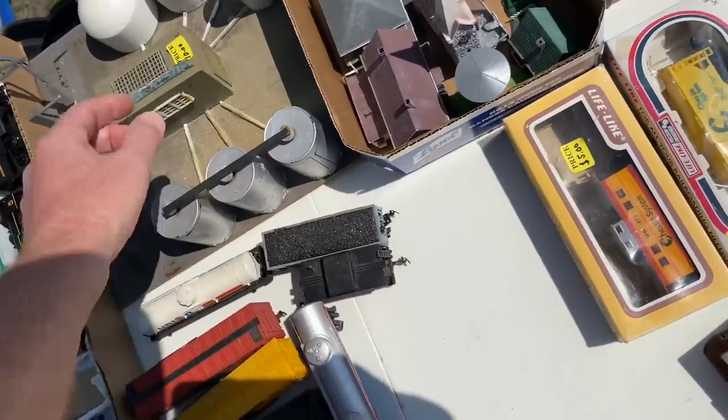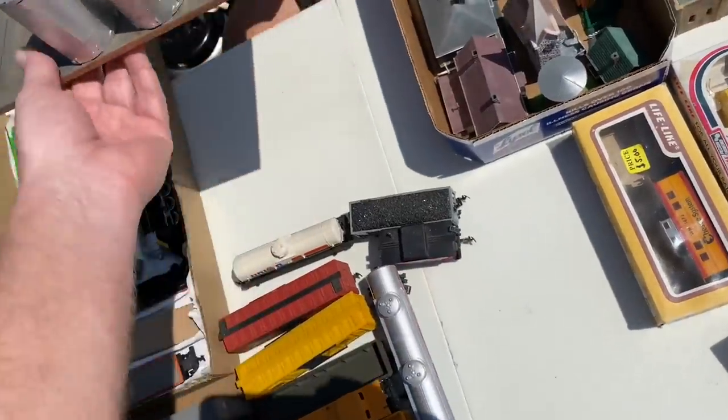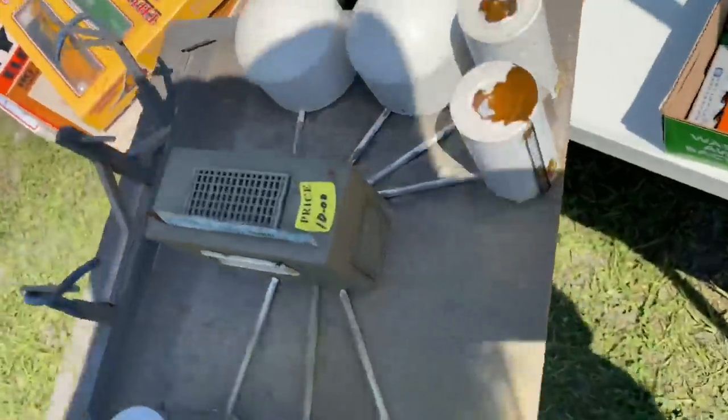Okay. I'm going to get this one from you also. Is it okay to lift it there? Yeah, should be. What is this? I was going to ask you. I think it's supposed to be like a concrete plant or something. I'm not sure. Okay. That's for HO? Yes.